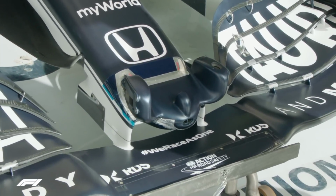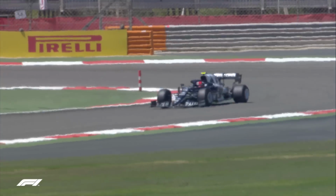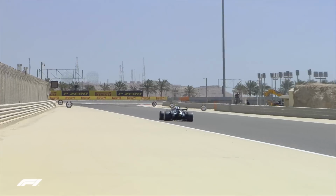These pods at the front house little high-speed cameras, and they're pointing across the front wing, right across to the end plates, just to monitor front wing deflection. By that, I mean front wing flexing. Now, you may all be sitting thinking, wing flexing's illegal. Well, every car has flexing wings. It's how much those wings flex that the team are trying to measure. So that's all Alpha Tauri are doing, but it really did look quite spectacular when it was out on track.